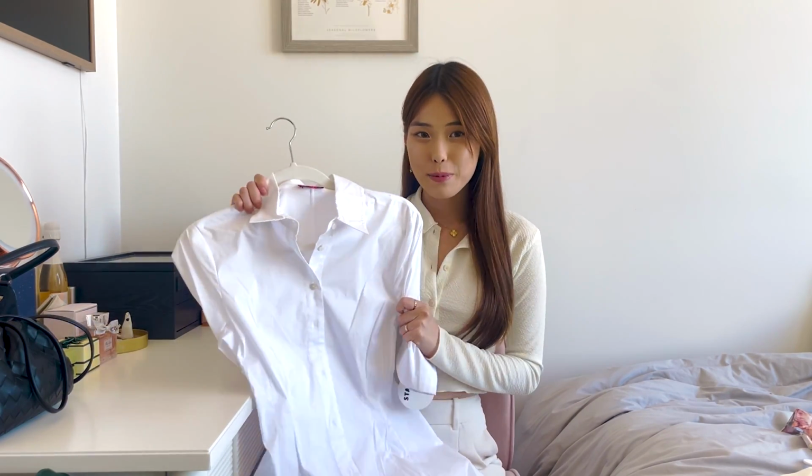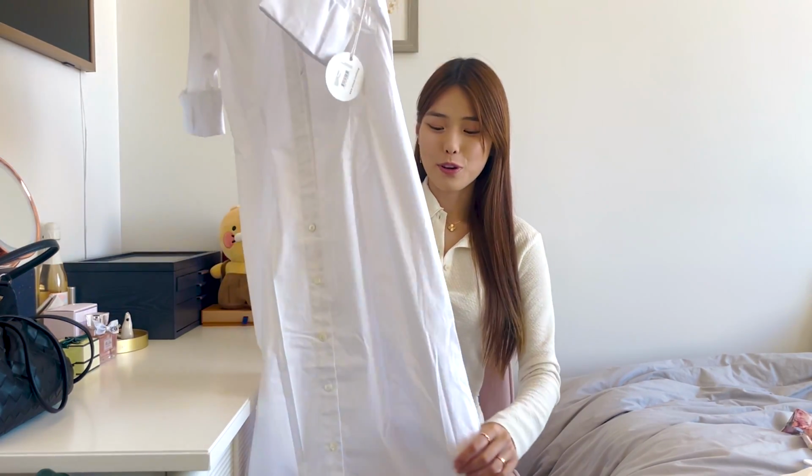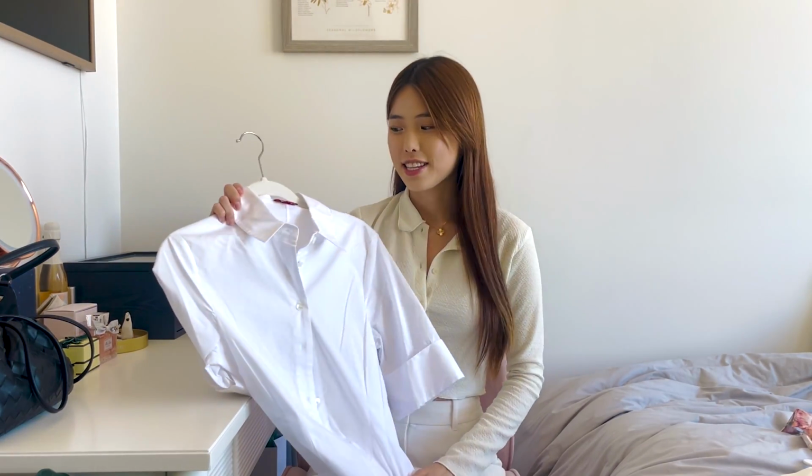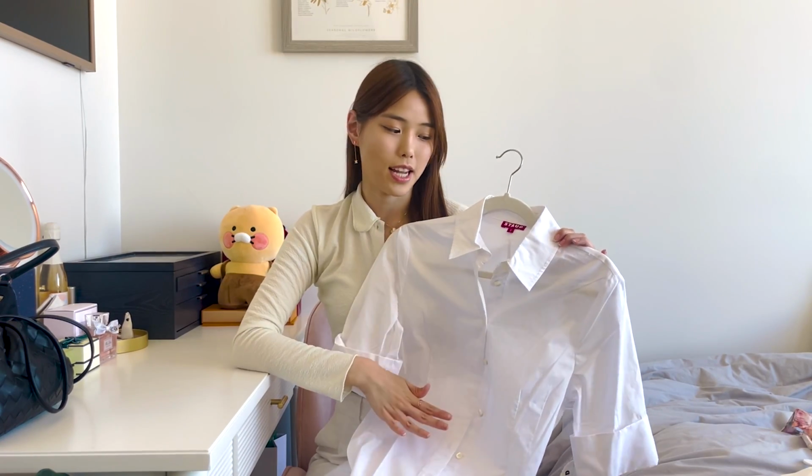So the last dress that I'm going to show you, like I said, is also from Staud, and it is this beautiful maxi button-up cotton short sleeve dress. So I believe this is called the Joan maxi dress. I got this in a size 2 as well. Like I said, the size 0, the waist kind of fit me better, but the bust was just too tight, so I did end up sizing up to the 2.